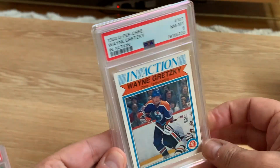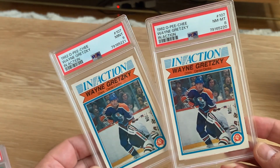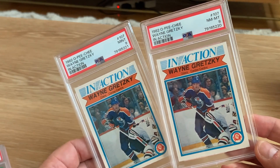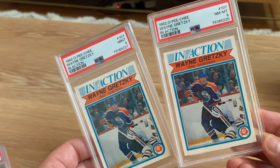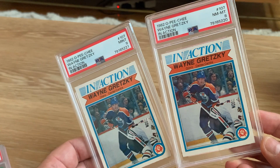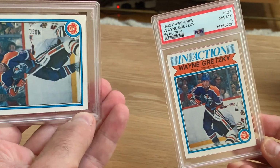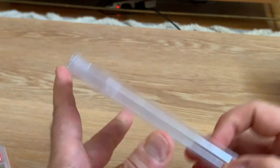Okay. What do we got? A few cards to go. Here we have two Wayne Gretzky in actions. An 8 and a 9. The 8 looks like it's better centered than the 9, but I don't know, maybe there's some corner issues in there. Really cool card of him trying to avoid a hip check, it looks like, from this guy. What the hell is that? Somebody named Hutchinson, maybe? Not coming to mind.